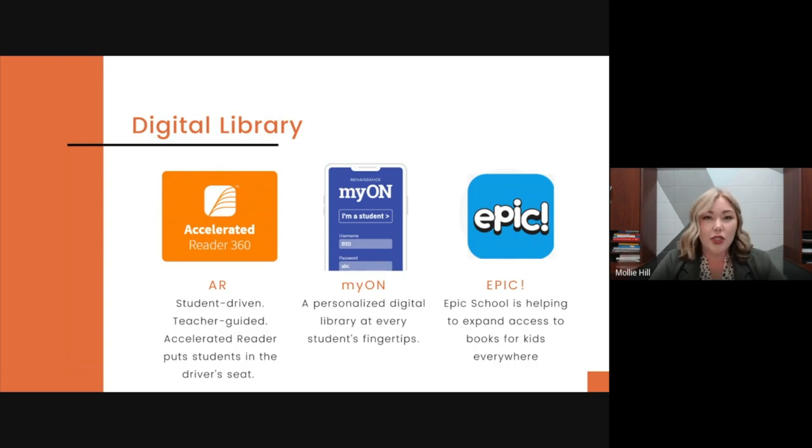And this helps the student and their teacher to know, hey, this kid really understood what they were reading, or they might need a little bit of help making some connections to their text. And then as a part of the Accelerated Reader program, we also have a program called Mayan. So I'm going to show you what this looks like by actually logging into my daughter's.